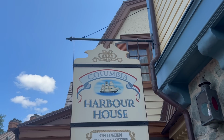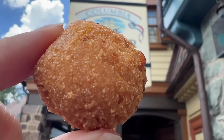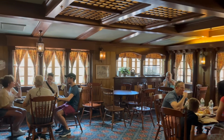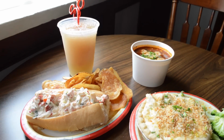Now, there's been a lot of updates to the Columbia Harbor House menu lately, and we thought that was going to strip us of our favorite side dish, the Hush Puppies, but thank goodness those were brought back and all crises were averted. The other menu changes we've seen take place at this quick service as of late, though, still leave us with lots of solid fried and grilled fish options and the fan favorite lobster roll made with chilled lobster and a touch of mayonnaise on a New England style bun.